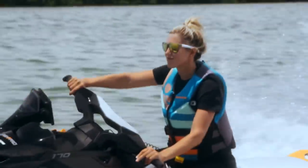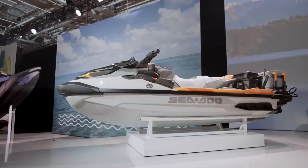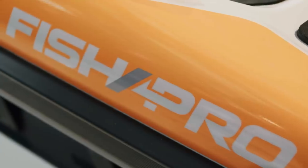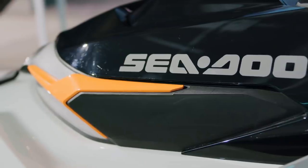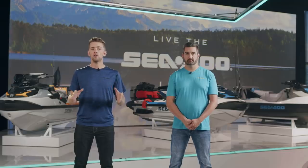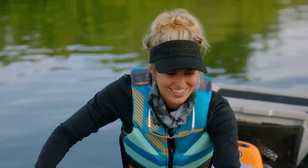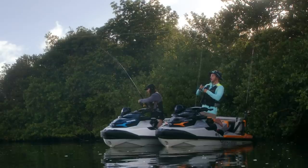Now, let's switch gears here and take a look at the brand new FishPro Trophy 170, which jumps out at you right away in an awesome new color combo of shark gray and orange crush. The premium Trophy package has all the features of our Sport model, but then we loaded it with even more comfort, convenience, and hardcore fishing features and accessories.